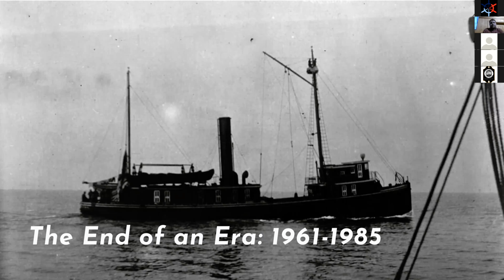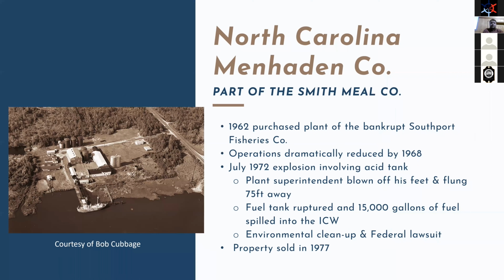Now we're moving into the real decline of the industry on the Lower Cape Fear. The Southport Fisheries Company went bankrupt in 1962, and it was quickly snatched up by the North Carolina Menhaden Company, which is an interesting company because it took me forever to figure out that the North Carolina Menhaden Company was actually owned by the Smith Meal Company.